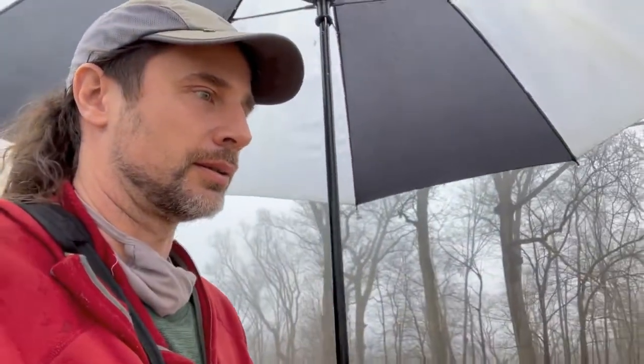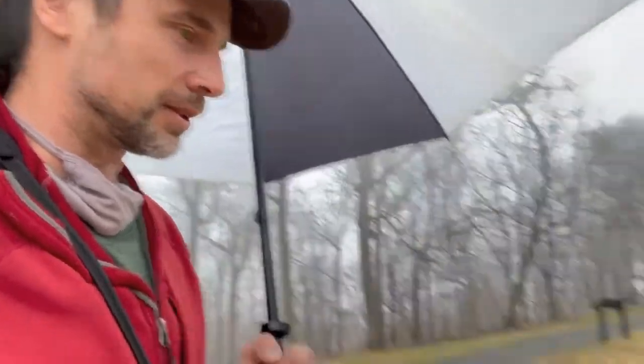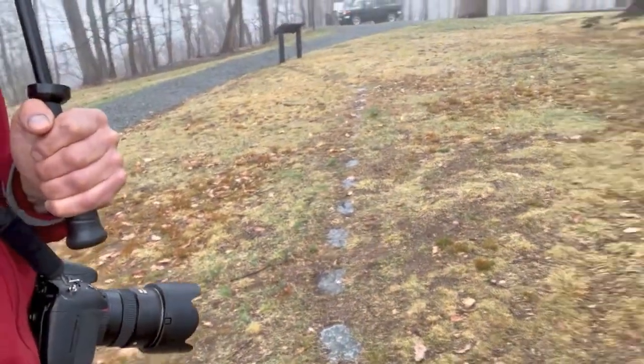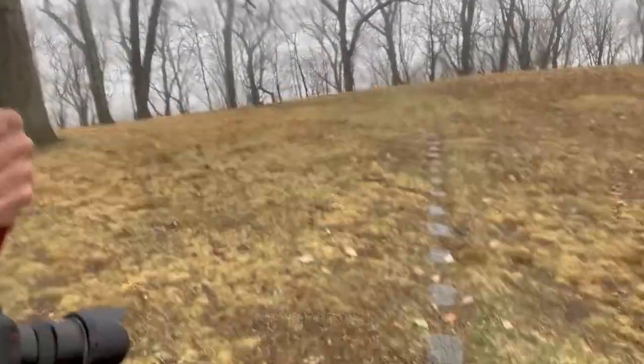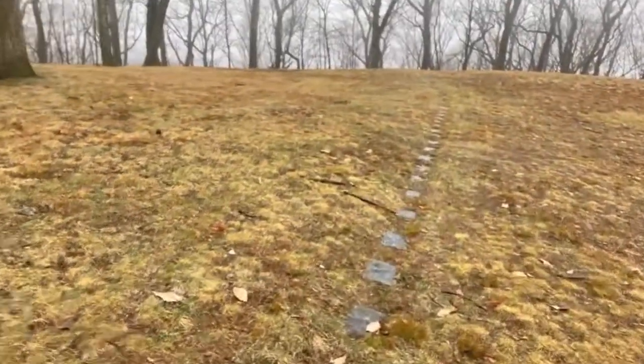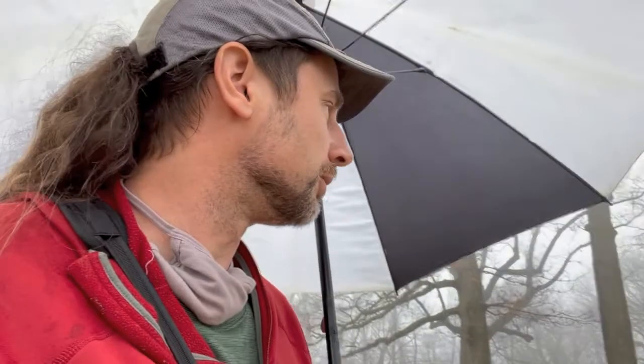And there's these stones in the ground. I'm guessing these are the outline of the redoubts. Not much up here in terms of any reconstructions of anything. Like I said, just the outline of what I'm assuming was the fort and the one gun over there.